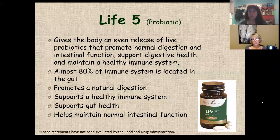Almost 80% of your immune system is in your gut, and if you don't have a healthy functioning gut, you've got a blown immune system. It promotes natural digestion, a healthy immune system, gut health, and helps maintain normal intestinal function. So again, this is a must product. You want to keep it in the refrigerator after you get it. It's stable, but it has live probiotics in it, so it's always best to keep it in the refrigerator.